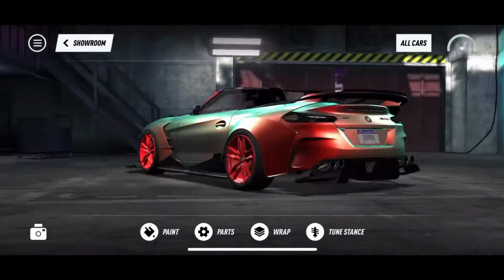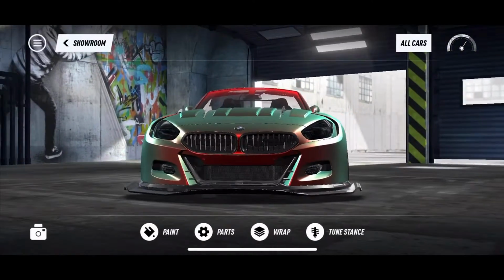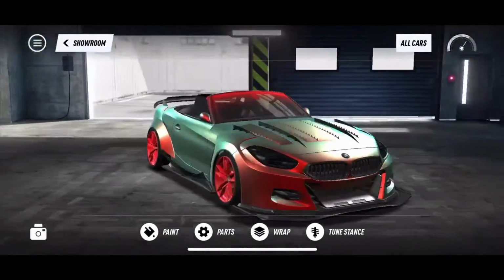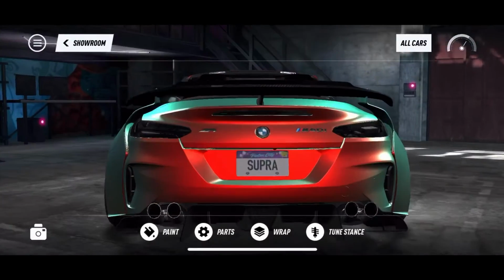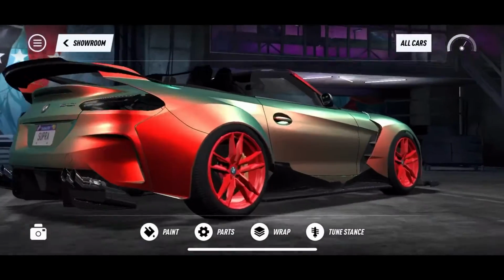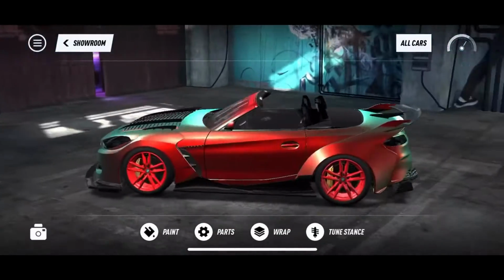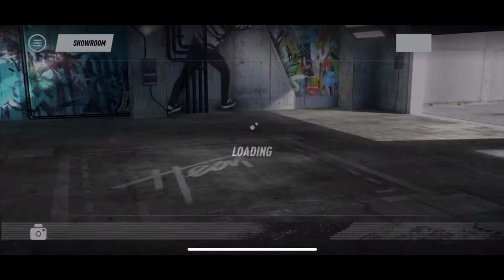Ah, my favorite. The Toyota Supra. As you can see, I just gave the Supra a few upgrades in the front, rear, and a nice paint job, nice rear spoiler, of course. Supra. Yeah, I know what you're all doing right now behind the camera. You're going, oh, is that a Supra? Is that a Supra? Ah, nah, it's a Supra.